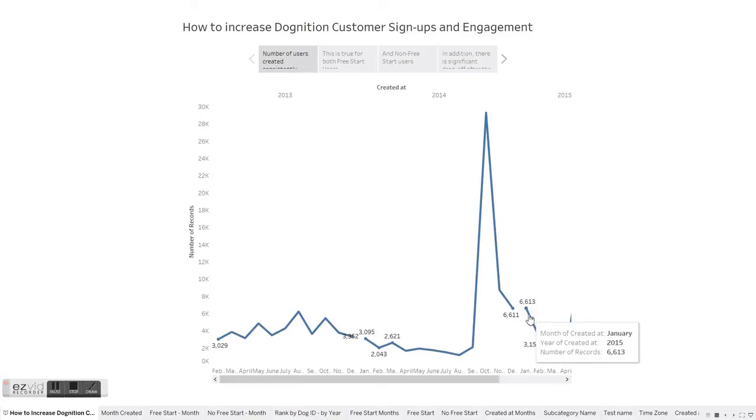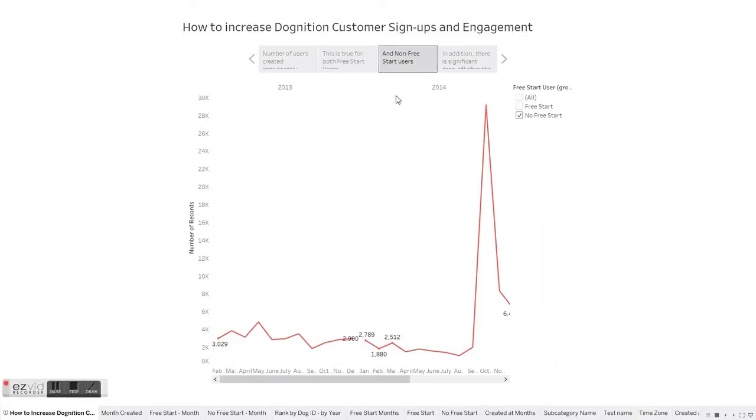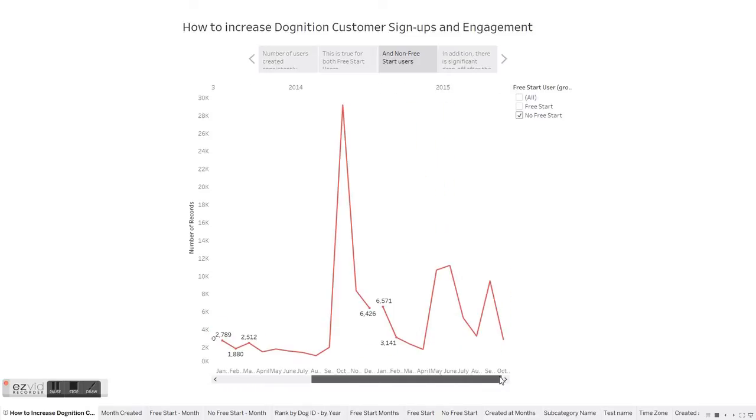I decided to dive deeper into the data by looking at free and non-free start users. This is the slide for the free start users, and once again across 13, 14, and 15 we can see a lower number of users created, often in the 300 and 100 ranges. And if you look at the non-free start users, once again we see lower numbers of signups, often 3,000, 2,000 in the range. And if we scroll over to the right to 2015, once again a lower number of signups in the winter months.